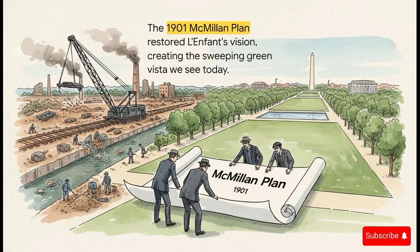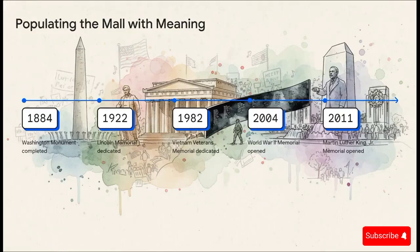The turning point, finally, was the McMillan Plan of 1901. A commission of architects and planners inspired by the City Beautiful movement decided to restore L'Enfant's original vision. They got rid of the railroad, filled in the canal, and created the sweeping green vista that we all know and love today. And over the next 100 years or so, this reclaimed space was slowly populated with meaning.